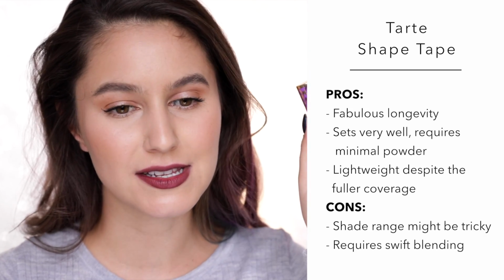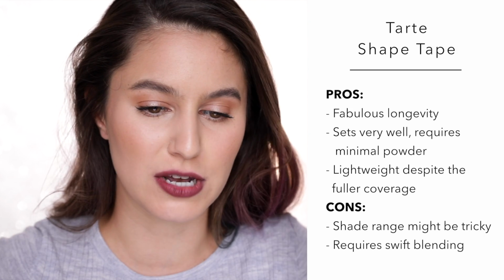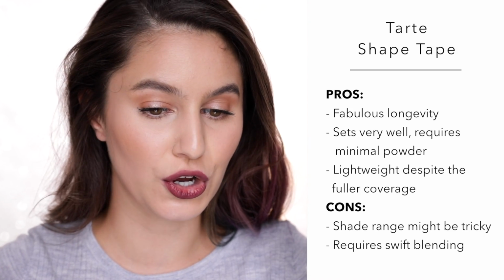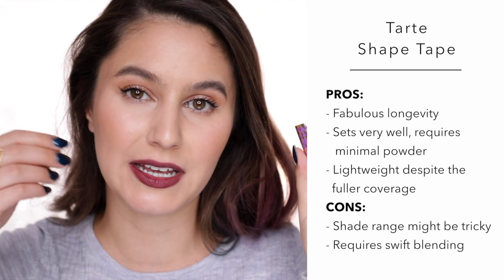Now for some cons, I think that the shade range is just a bit funny. It's just sort of jumpy, it kind of jumps around to me. Also, depending on your skin type and your skin prep and your tool, you might have to blend a little faster with this one because it does set down very well.